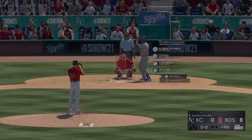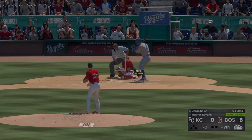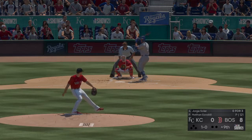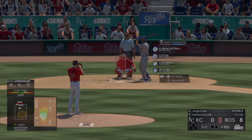In is Jorge Soler, starting things for his side in the ninth as they face the improbable odds of trying to come back in this one. Yeah, not a lot of hope for them at this point. But these guys know these bats still count, at least for their own stats.